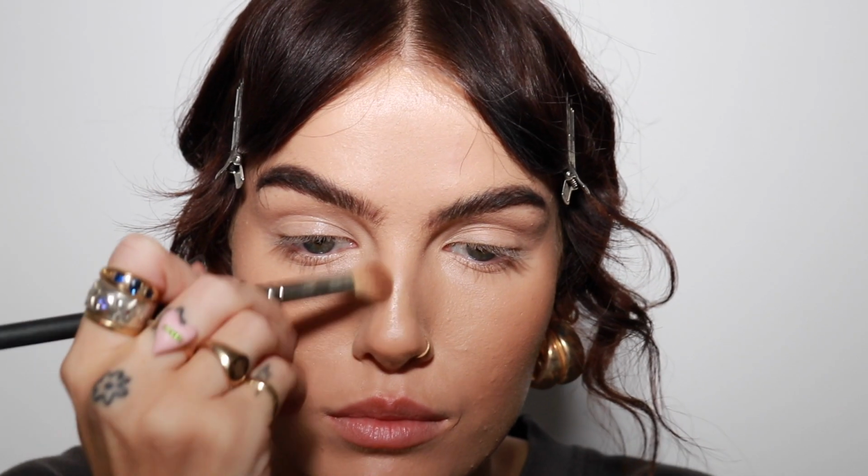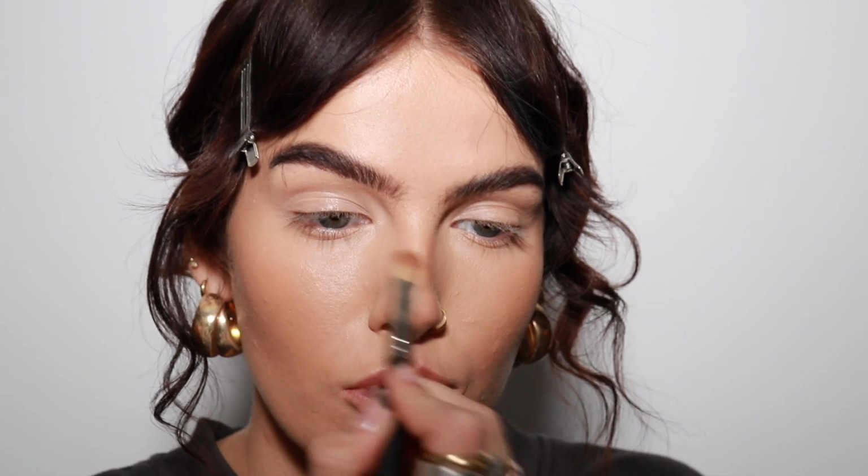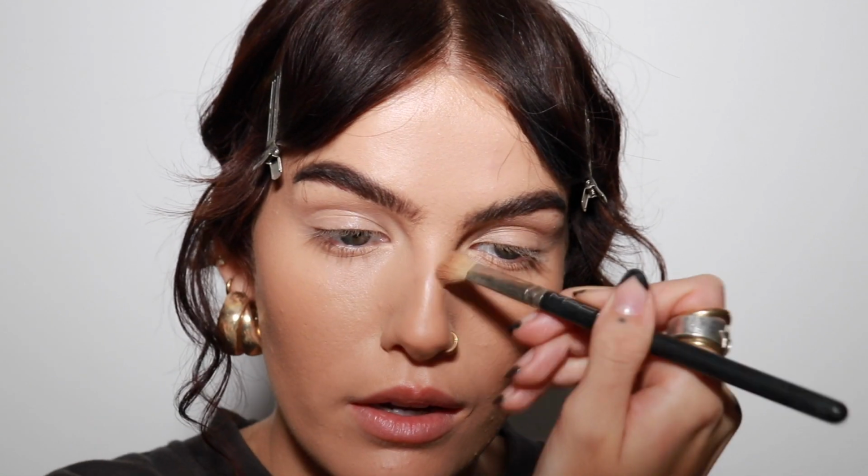I'm just going to reclip my fringe just to make sure it kind of stays in that shape. Using a slightly smaller brush, I'm just going to lightly contour my nose. I like to just keep it nice and bronzy. I don't want it to be kind of harshly contoured, so just do it nice and softly.